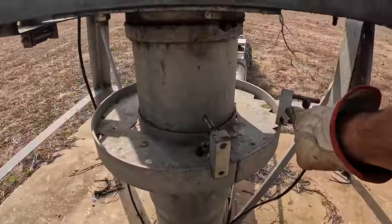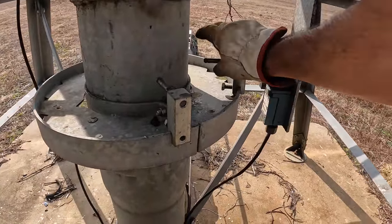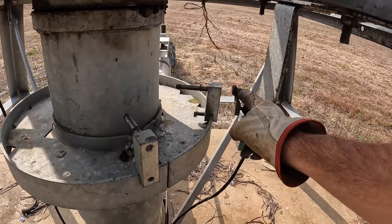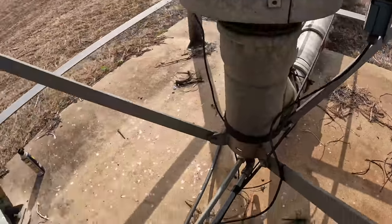This is a kill switch right here. So if you wanted to turn it off at a certain spot in the field, you set this little thing up right here. It comes around, hits the kill switch, and cuts it off. Well, I'll be good to go now.